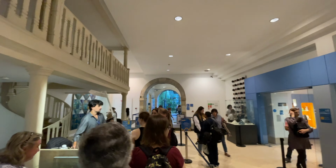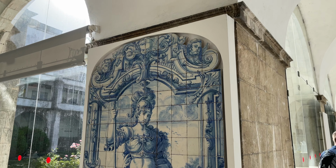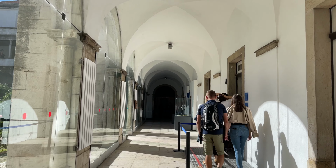The museum itself is quite far from the city center, and honestly, the best way to get there, in my opinion, would be Uber or a taxi.